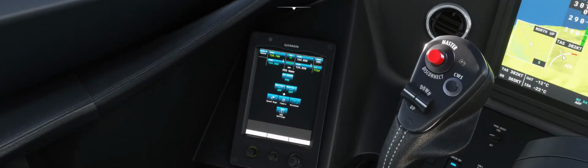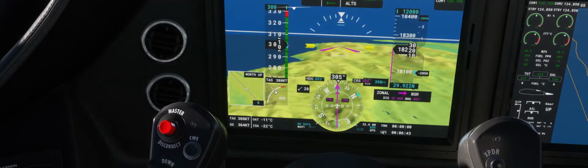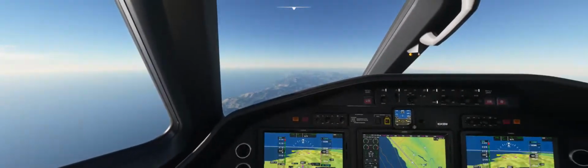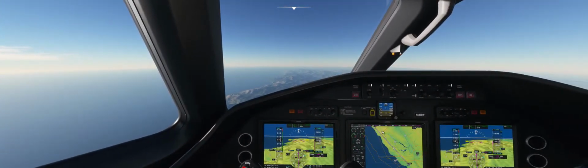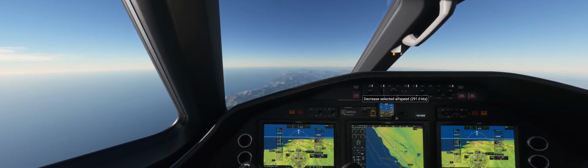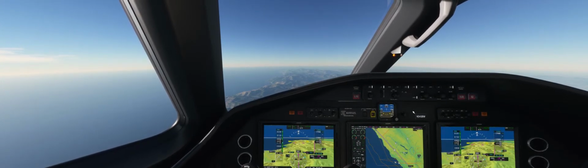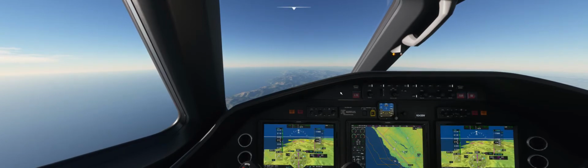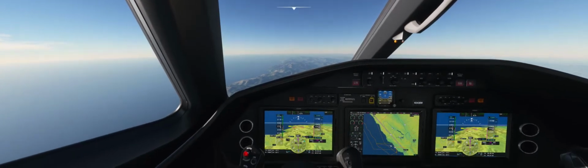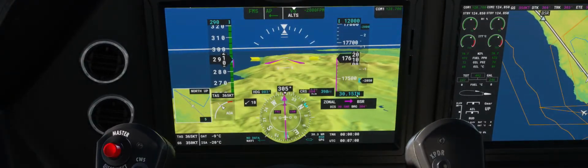And switch our bearing 1 to nav 1, bearing 2 to GPS. So we're 32.9 miles from Big Sur. Keep slowing. Okay, Betty says the nearest altimeter is 3018. Let's see if that's true. Sync it. 3015.